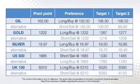Looking at commodities and indices, the oil pivot points at 102 with a preference to enter into long positions at 102. The gold pivot points at 1232 with a preference to enter into long positions at 1232. The silver pivot point at 1897 with a preference to enter into long positions at 1897.